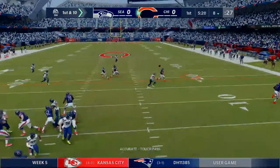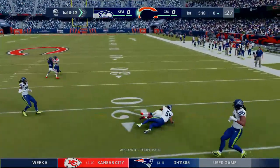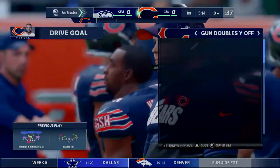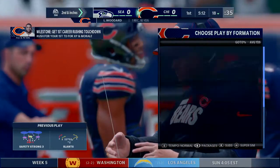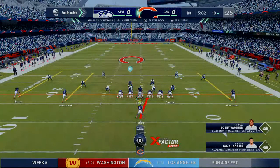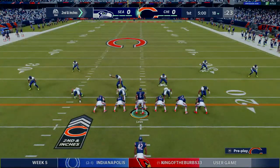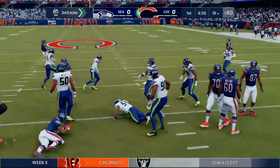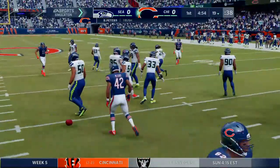Following the interception, Love. This is brought in by Brown. And he'll be a couple yards shy of the 20 at the 18. Give him 10 yards on the pickup, and that'll bring up a 2nd and just about a few inches here. 18-yard line. And he'll maybe get back to the line of scrimmage, but no more than that.